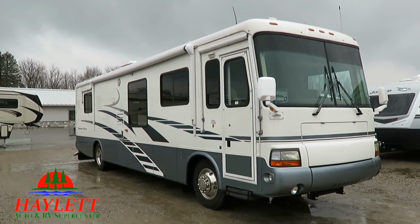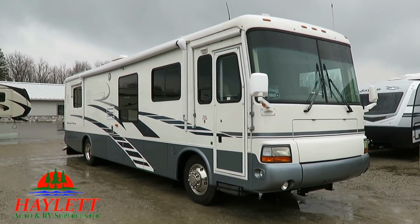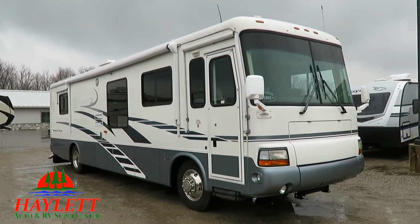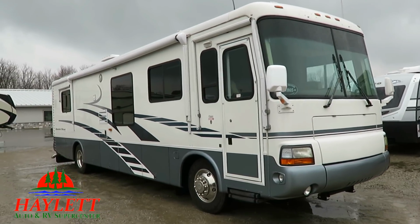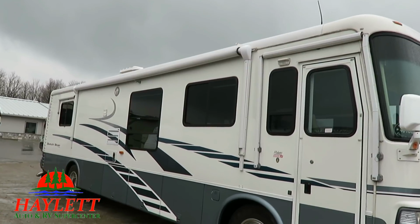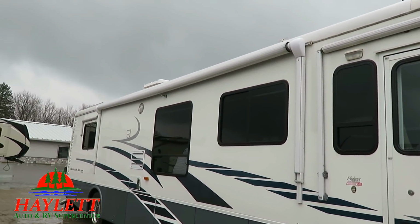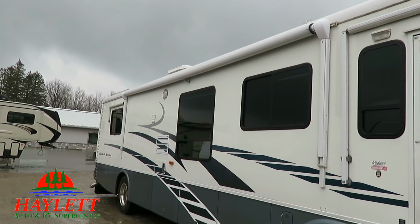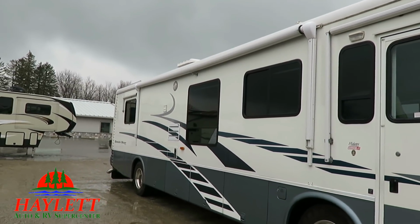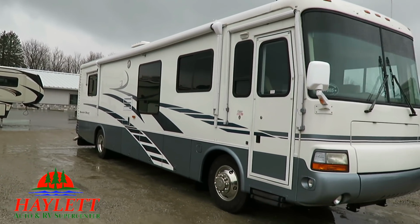I do wish the weather was a wee bit nicer. It is kind of cruddy out today. But the good news is what we really have to cover here is kind of weather independent. So about a year ago, they replaced the original manual awning with the power awning that we're looking at here. And if you look up at it, you can see it's also got the nice aluminum shield on that material. So the awning material is as new as it can really get on this thing. You're not going to do much better there.